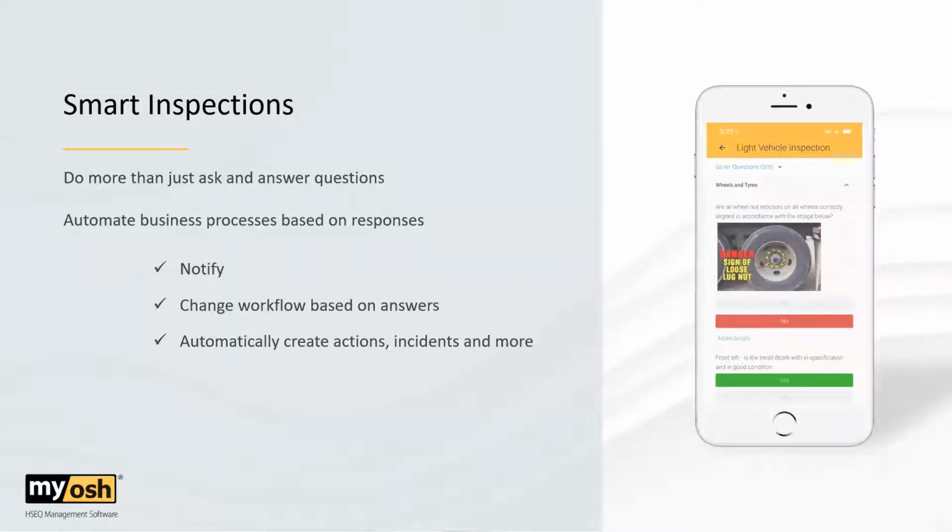So with a smart inspection, things happen when you answer questions and you submit the inspection. Background processes occur, and the person doing the inspection doesn't necessarily need to know what's going on in the back end. So people are getting notified, and workflow processes and workflows are changing. If you've got a non-critical risk, it's not going to do much. If you've got a critical risk, it might send an action to somebody. It will update the status of the critical control, it'll update the status of the critical risk, and so on and so forth. So they can be configured to do whatever you want them to do based on your specific requirements. And again, I'll go through some examples of those fairly shortly.